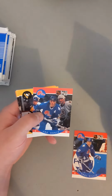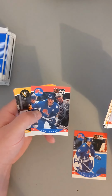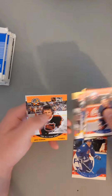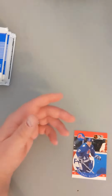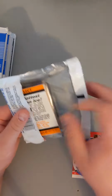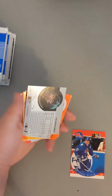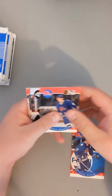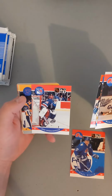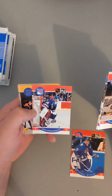Joe Sakic, legendary Colorado Avalanche, when the Quebec Nordiques moved to Colorado. Neat card, though. I actually like that one. Luc Robitaille. So we're a little over halfway done with the box. Still no big hit yet. Like I said, this is the closest we got. But I haven't given up hope yet. Hope dies last. The Beezer! What a legendary goalie, too. This time in New York and then down in Florida.